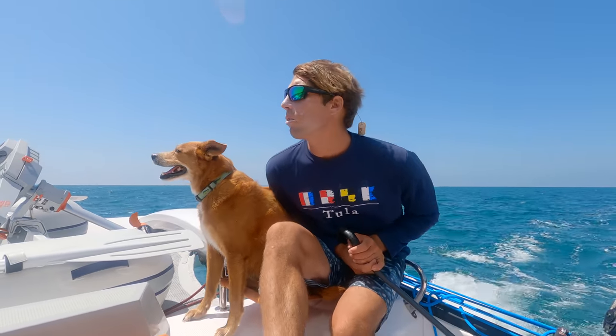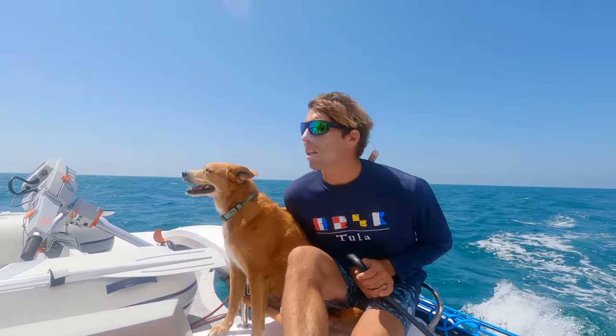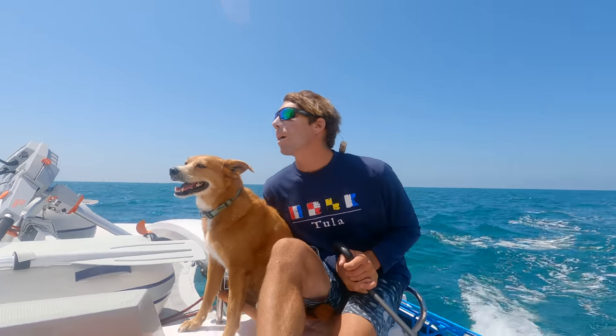Stock Island. We're not going super fast. Maybe it's like 12 to 14 knots probably. We're going like 8, 9 knots.